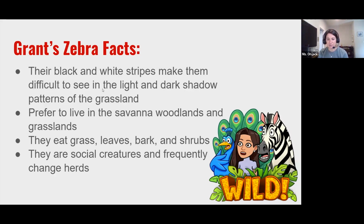Ooh, William said to hide. Gabriella said lions. Yeah, because they can be prey, right? So they want to hide so that other animals can't find them. I would think that stripes on a zebra would stick out like a sore thumb, but I guess not. I guess it just depends on day or night. They do prefer to live in savanna woodlands and grasslands. They eat grass, leaves, barks, and shrubs, so they usually eat more plant-like things.